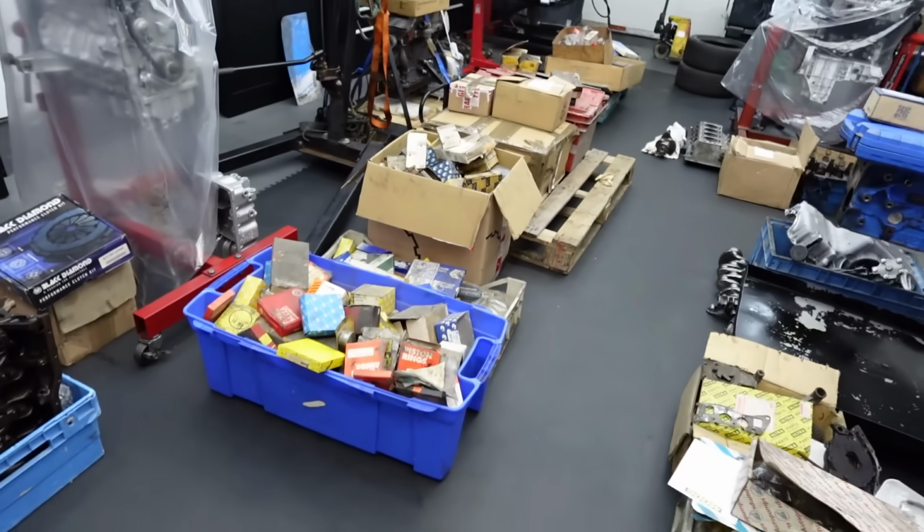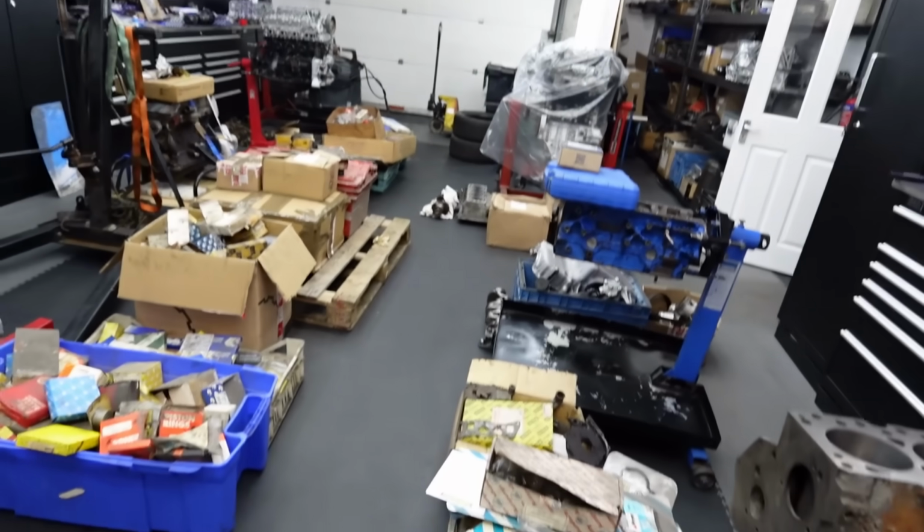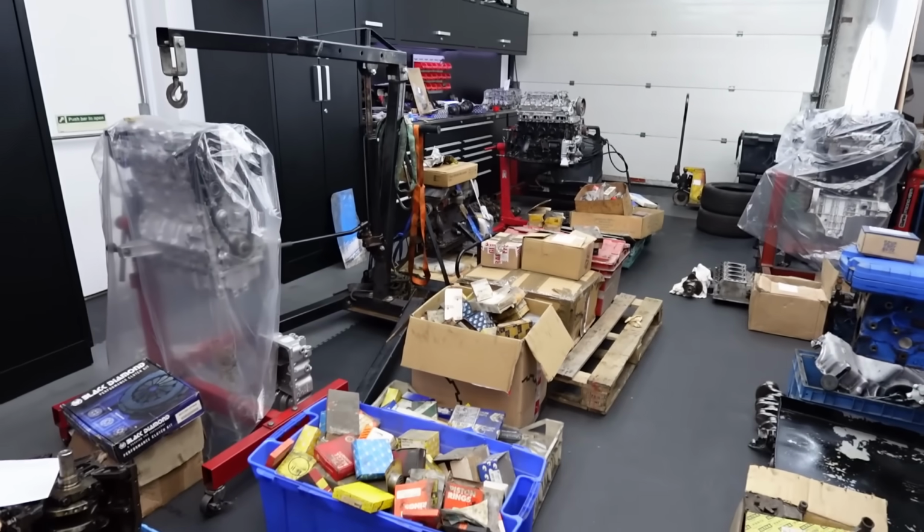But I've just come back in for another half an hour to sort a few things out, see what's been happening today. And it's looking pretty chaotic in here, guys. So, as you can see, look, this is the build room. Not so clean room at the moment.